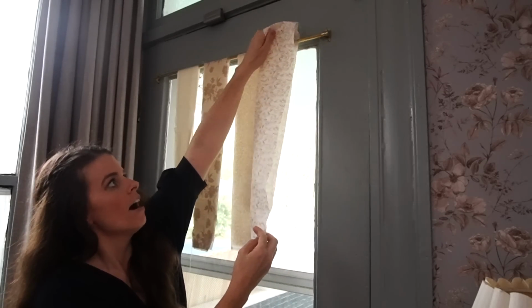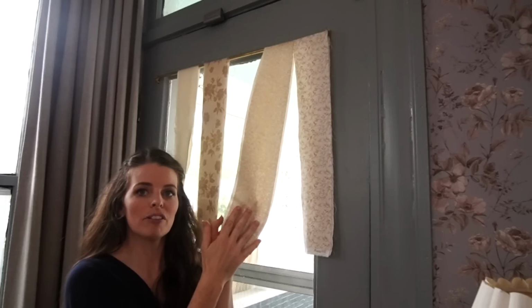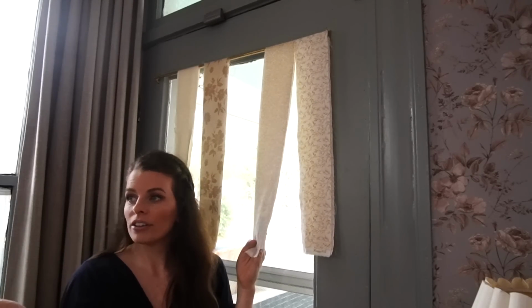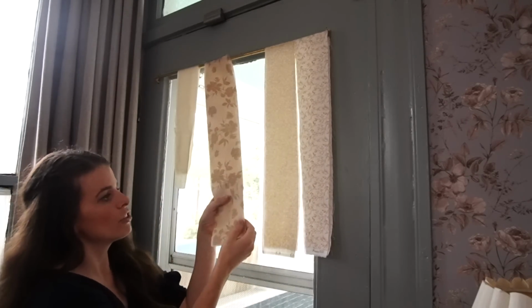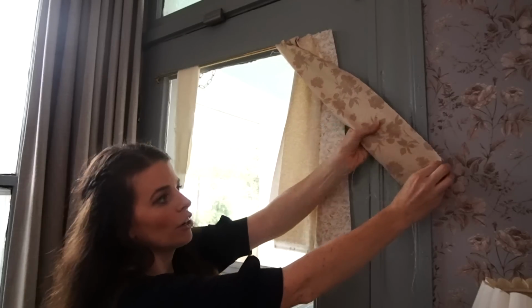And then I liked this one. I think it looked okay. And I also love that far away, it almost looks just like a little bit of brown. And I thought it would be pretty with the curtains. But this one just looked so gorgeous. It's also just a better quality fabric, and this looks so pretty with the main curtains, but I don't love it over here with the flowers.